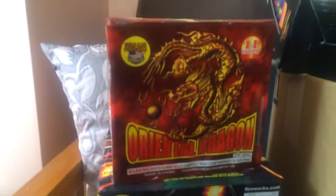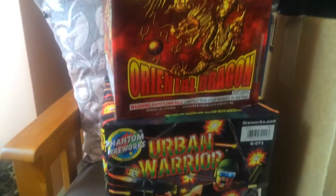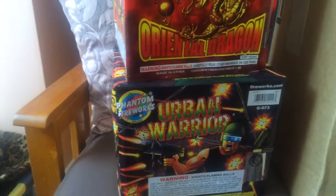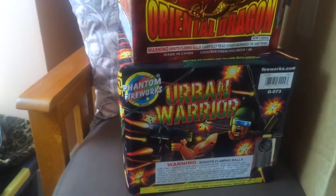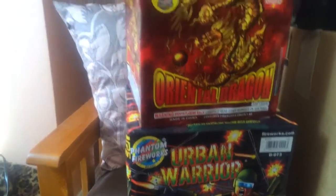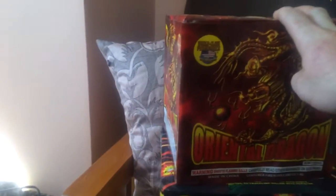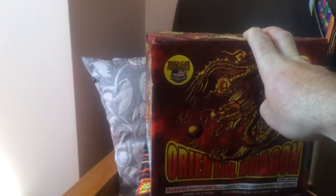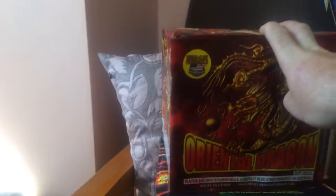Now, here's some more. Oriental Dragon. As you can see, it's mostly over at Phantom. Like I said, I was waiting for Atomic to open up, and it took them a while. They said they were going to open in May. It wound up being like the first weekend of June. Oriental Dragon's not bad. I had 2 of these. I fired one of them off. I got it for free for filling up my gas tank and bringing the receipt in.